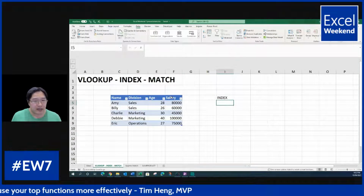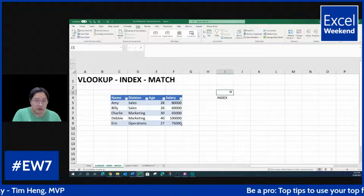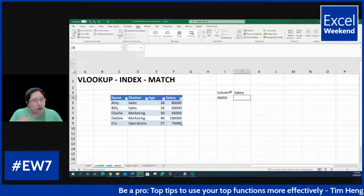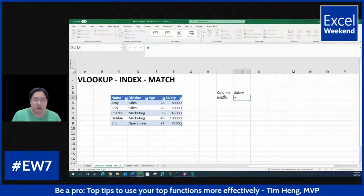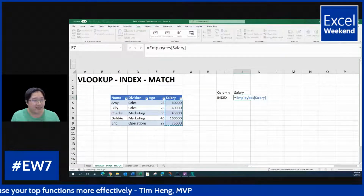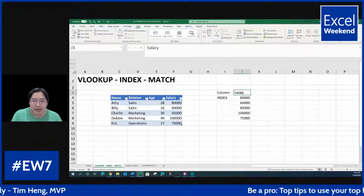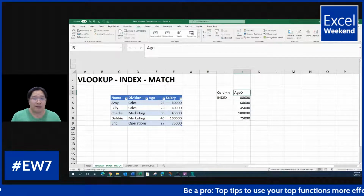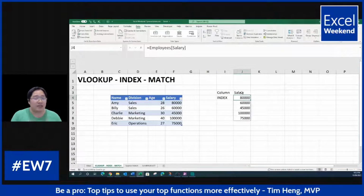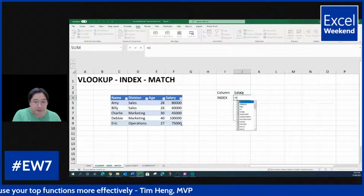sometimes we actually just want to get the salary column in this list, right? And I might have the note column salary here, but suppose that might change. It's really difficult to point to the salary column and then have this be a dynamic link that will point back to, say, my column input. So if I type in age, I want it to give me a list of ages. If I type in salary, I want it to give me a list of salaries. And so index is where we're actually going to find this.